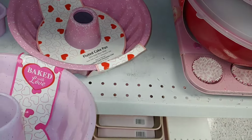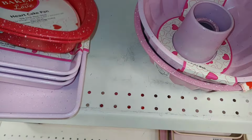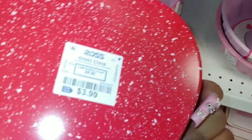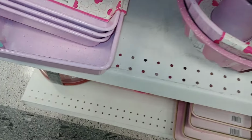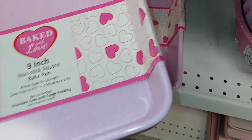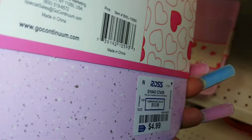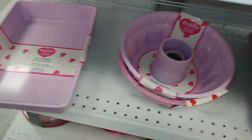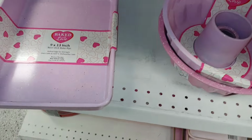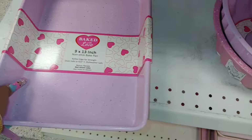That is cute. I like that. And they also have the cake pans. They have this heart cake pan for $4. And then they have this one, the 9-inch square bake pan. And then the longer one, 9x13. The shorter ones are $5. And the longer one is $7. Really cute.